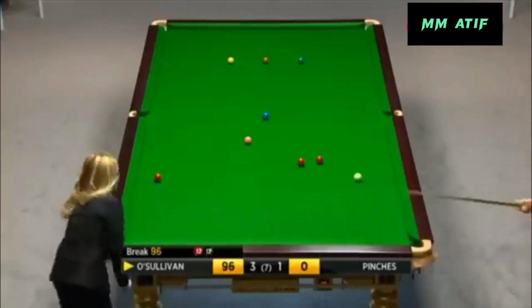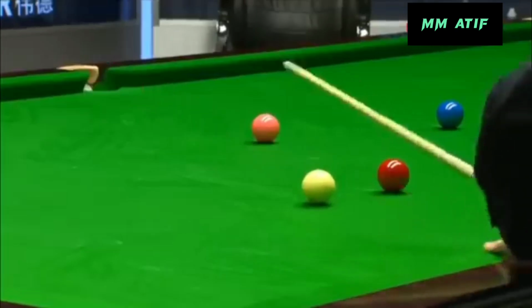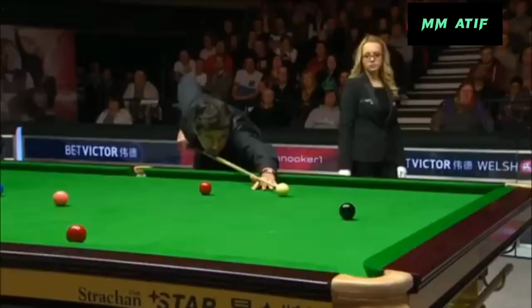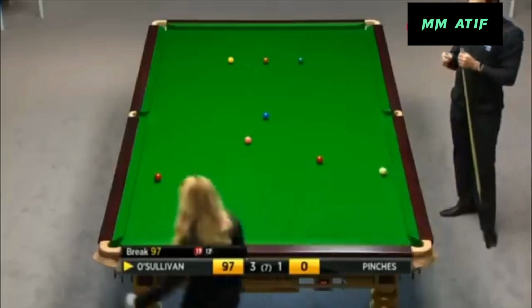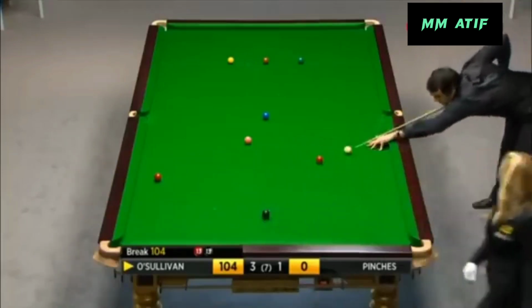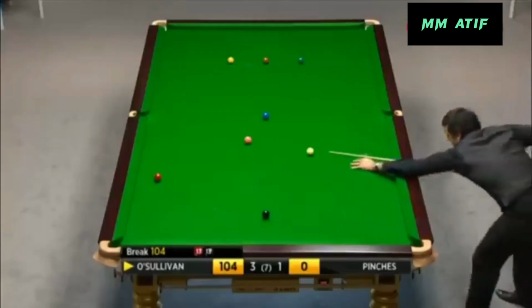Well, enjoy this guy while you can, because 96, you don't see his like very often. 97. A once-in-a-generation player, Ronnie O'Sullivan. Yeah. In fact, he may be an even rarer breed than that. There's the century. Just genius, really. 104. Could have done with a little bit more there. No, he's not taking the pink, surely. 105.